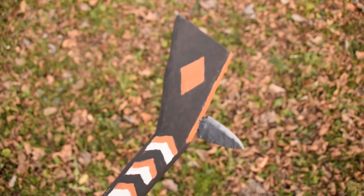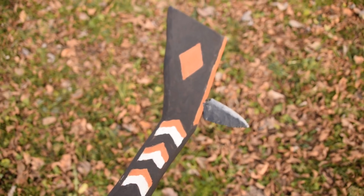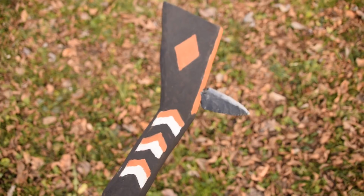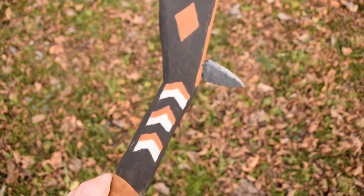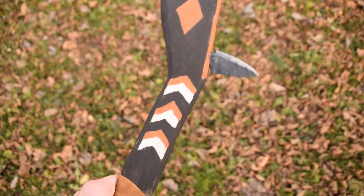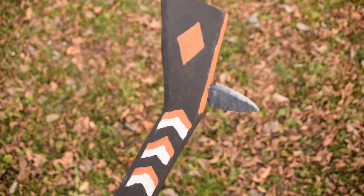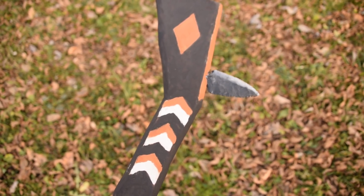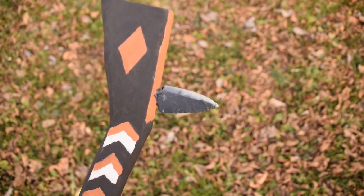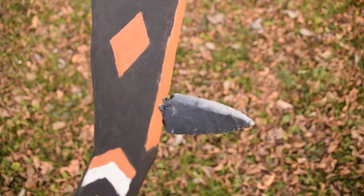And this right here is another and the last example that we're going to look at of how you can use rocks for primitive paint. Now, this is a gunstock war club that I made. It's rather small in size, but it's very nice looking, at least in my opinion. You can see I've got white, red, and black, and I used rocks for this. Everything on this is primitive and naturally done. I've got a crystal-tipped agate point inside of it that I sealed up with pine pitch glue that I had made myself.